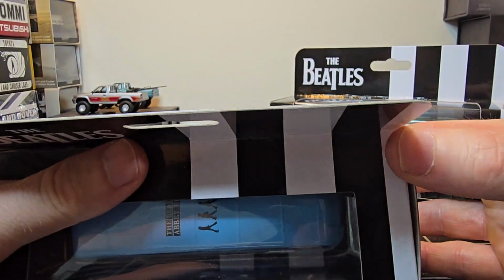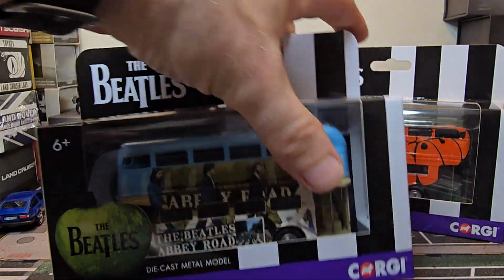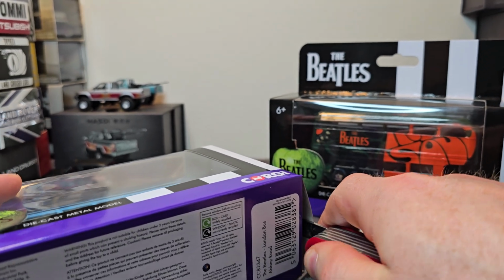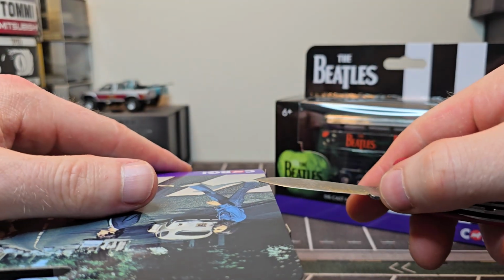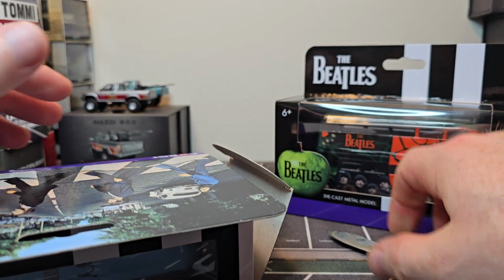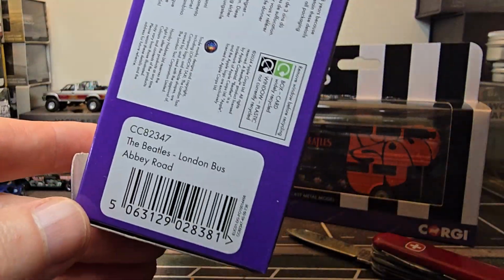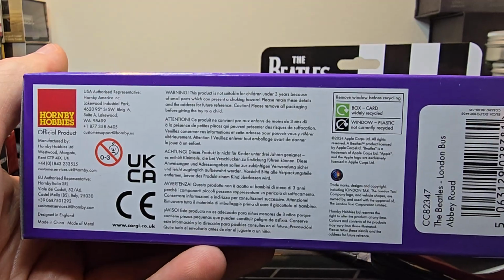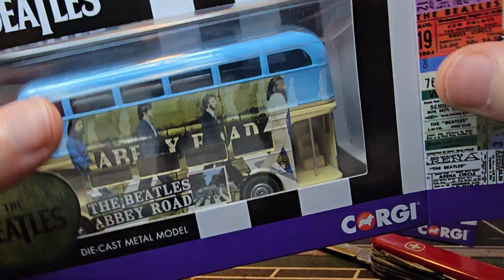Okay, let's open this up. I think I need a knife. No, there is no... there we go. And for the ones who are interested in the barcode, here it is. And if you want to read the rest, freeze the frame.